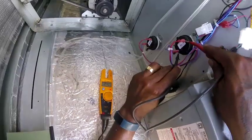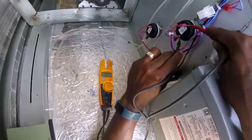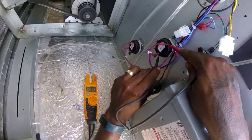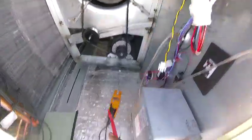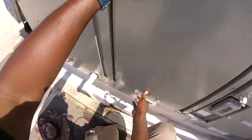I don't know, because I got the door open and testing or what. I'm gonna see if it's gonna shut down an alarm. I'll reset it and put the door back on. That's a fan proven switch. I'm gonna put the door back on because it is closed. So I'm gonna put the door back on real quick and see if it shuts off an alarm.